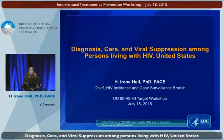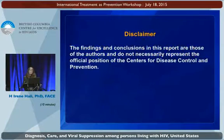Good afternoon. So I will be presenting on these indicators and some of the approaches CDC is pursuing to improve on these indicators. First, a disclaimer that this presentation does not necessarily represent the official position of the CDC.